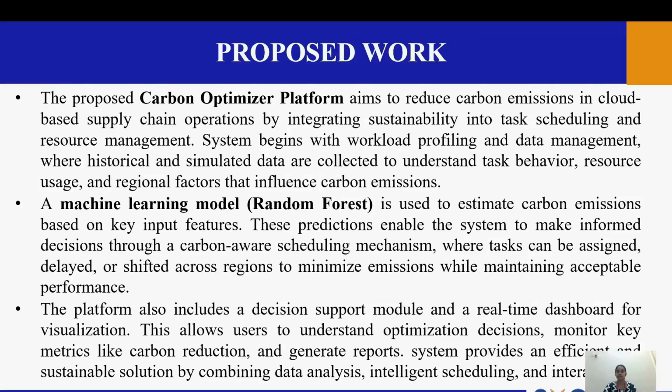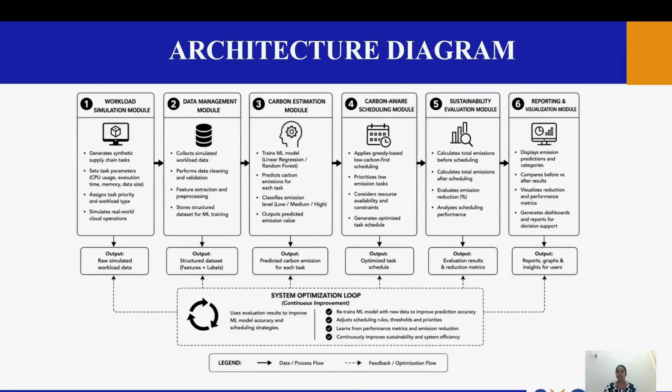And this is the proposed work, and here comes the architecture diagram. So there are six modules. The first module is the workload simulation module. This module generates simulated workloads like inventory updates, logistic processing, and order tracking. It creates workload parameters such as CPU usage, execution time, and memory usage.